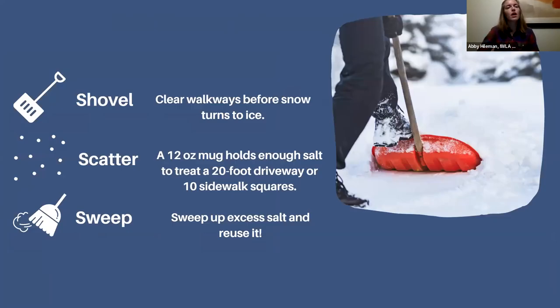And I wanted to put this in here too. Even if you decide not to test for chloride data with us, not to monitor, which is fine, monitoring isn't for everyone, educating yourselves and educating your neighbors can go a really, really long way. So during the winter weather, shovel, clear those walkways before that snow turns to ice. Scatter salt. If you're using salt, that 12-ounce drinking mug holds enough salt to treat a 20-foot driveway or 10 sidewalk squares. And a lot of folks don't know this: you can actually sweep up and reuse any of that excess salt after the snow and ice have thawed. If there's any excess salt on your roadway or sidewalk, you can sweep that up and reuse it later. And that keeps a lot of that salt out of the environment.